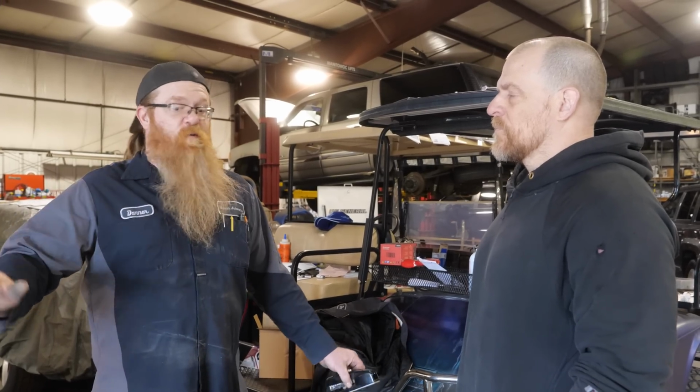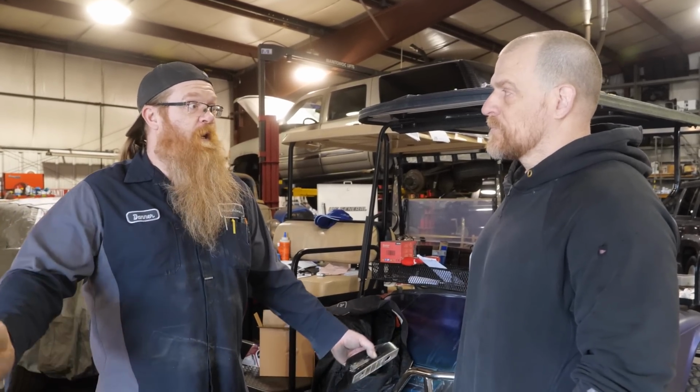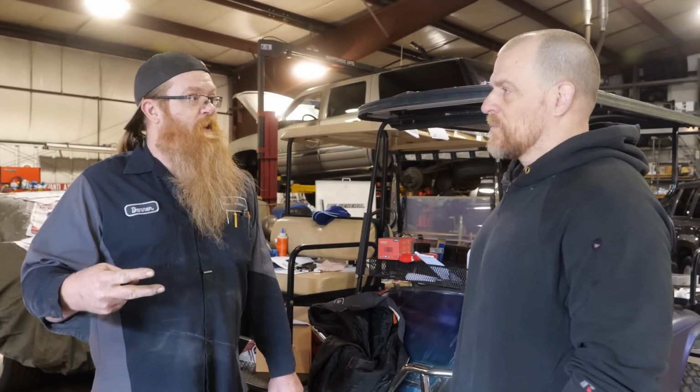I called Bob at Advanced because he got me an NTK. He's like, oh, that's probably the better one. And it crashed the whole thing. It set torque codes in the transmission, wouldn't accelerate, nothing. So I pulled that one out, I put an Advanced one in, and I got the wiring harness for it.